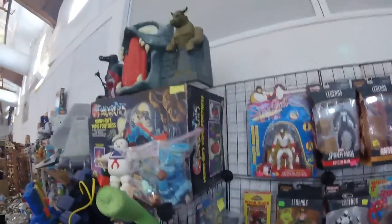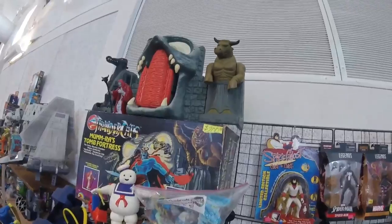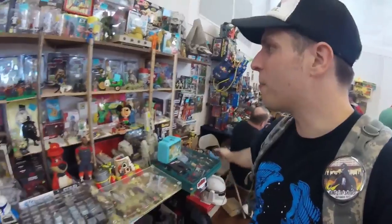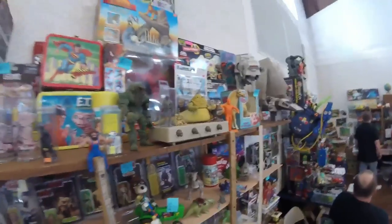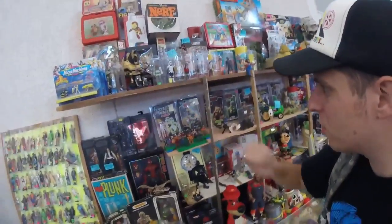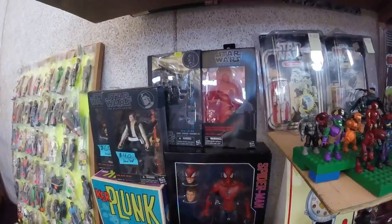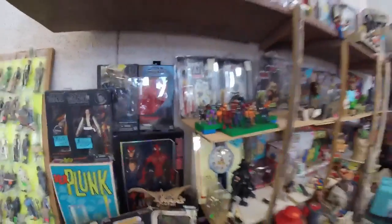We got the Mumra's Tomb Fortress. Excellent piece right there. The foam's still intact. This stuff is fun. It's awesome. Thank you, sir. Yes. More of the, oh my gosh, the build of figures, the Boba Fett's, yes, that one for the new movie that's coming out. And obviously, if you're watching this years from now, it won't be a new movie, it'll be an old movie. I can't wait to see how they utilize those samurai looking royal guards. It's gonna be excellent, epic.